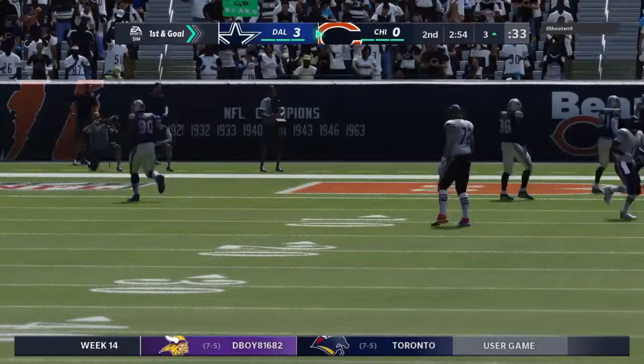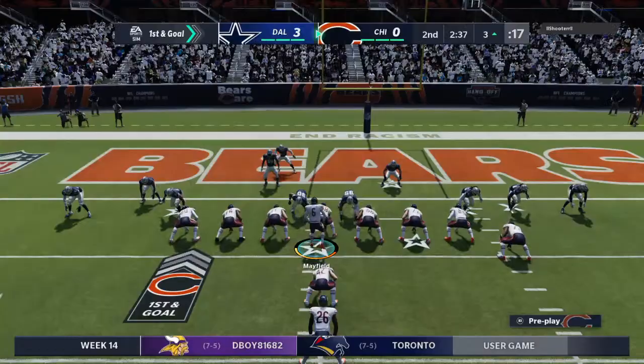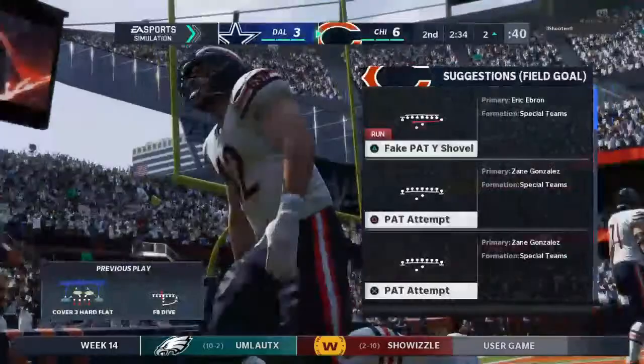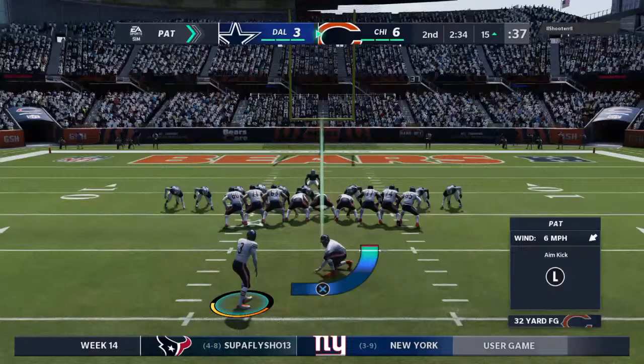Well, remember, they tried to give him the ball and let him run on the last play, but I think the light bulb went off in their play caller's mind, and this time they get it to the more conventional. And he takes this one in for a Bears touchdown. Anthony Sherman, his first touchdown on the year, and the Bears have taken the lead.